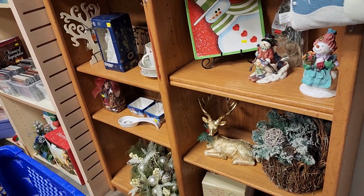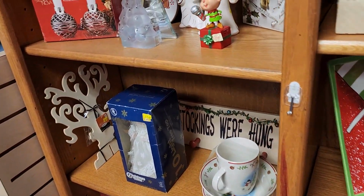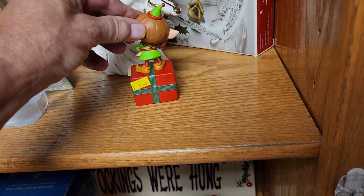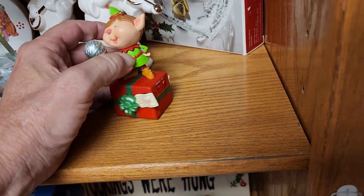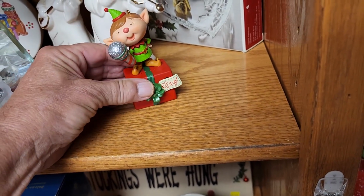I stayed in my favorite room and just kept looking around. And then I saw this cute little elf. They were only asking $1 for it. And the neat thing about it was you can record a message and then have it play back. That was pretty neat, no? And I think I should get between $12 and $15 for it.